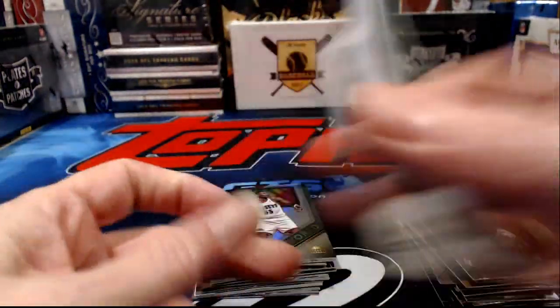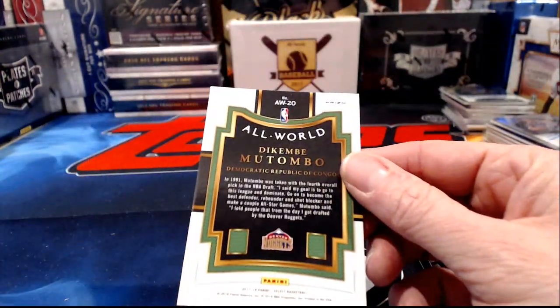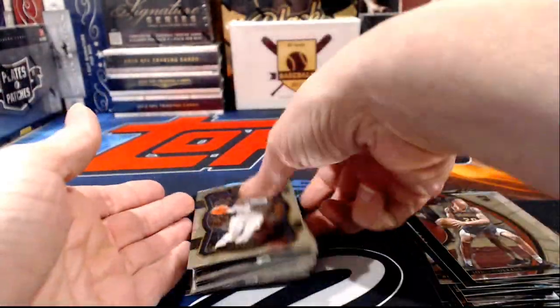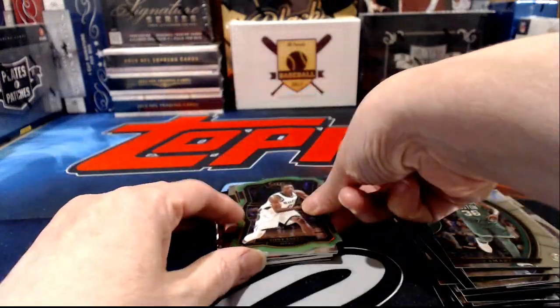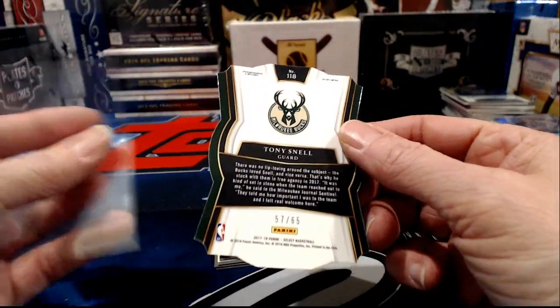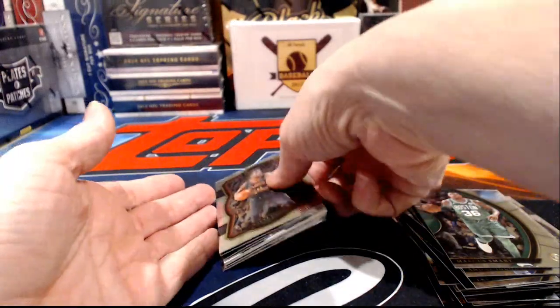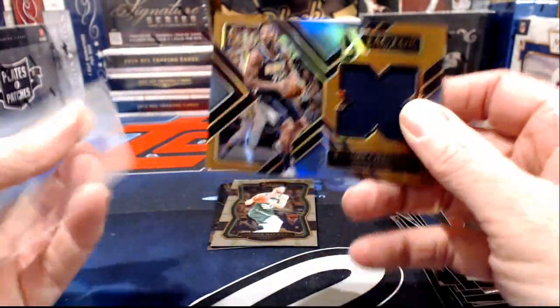Jaylen Brown, Celtics. Our insert in this box, All World Mutombo. That one is a prism, a refractor. Now, a lot of the inserts that come per box are not refractors, but that one was. Tony Snell to 65, die cut for the Bucks. For the Nuggets, Wilson Chandler to 49.